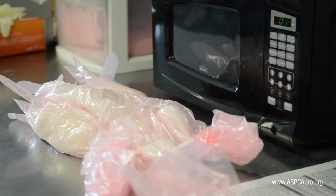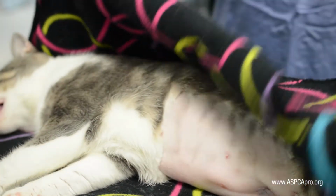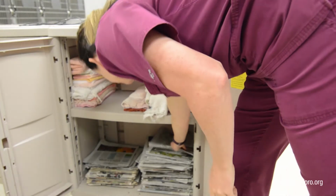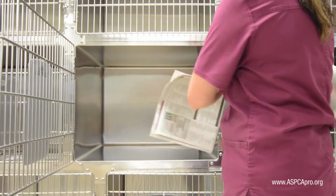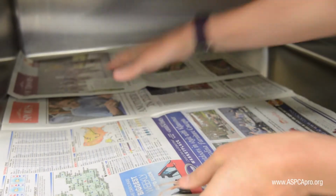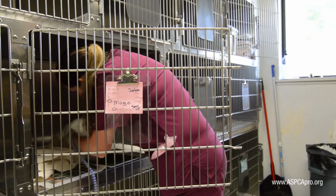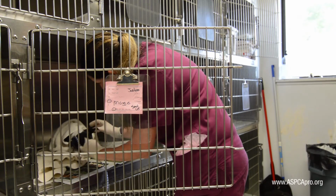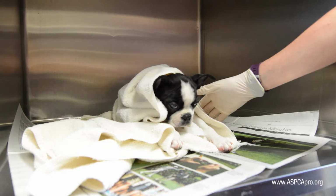Since most of the body's metabolic heat loss is through the skin surface, this is where our focus should be. Here are some things we can do. Always line metal cages or tables with newspapers, towels, or blankets. This helps to insulate against the cold stainless steel surface. Cover patients with blankets in their cage even prior to surgery. This keeps them warmer and can also be comforting. The blanket may stay with the patient throughout the day unless it becomes soiled and requires changing.